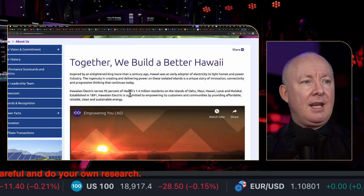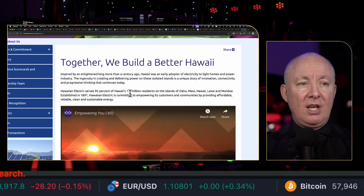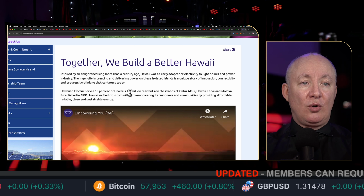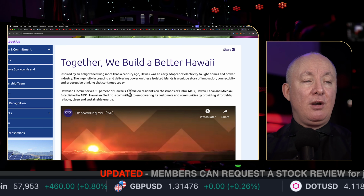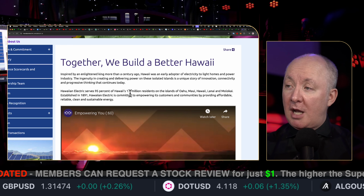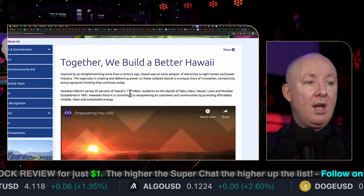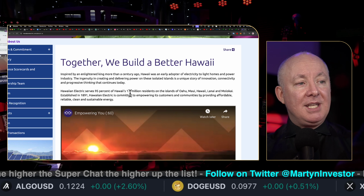Inspired by an enlightened king more than a century ago, Hawaii was an early adopter of electricity to light homes and power industry. The ingenuity in creating and delivering power on these isolated islands is a unique story of innovation, connectivity, and progressive thinking that continues today. Hawaiian Electric serves 95% of Hawaii's 1.4 million residents on the islands of Oahu. Sorry if I pronounced that correctly. Maui, Hawaii, Lanai, and Molokai. Established in 1891. So it's the leader, obviously. It's the dominant force there. Hawaiian Electric is committed to empowering its customers and communities by providing affordable, reliable, clean, and sustainable energy.